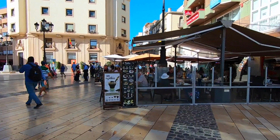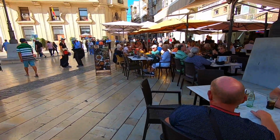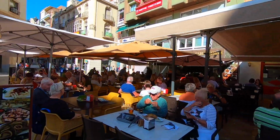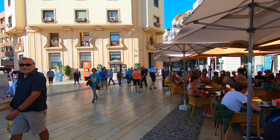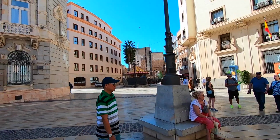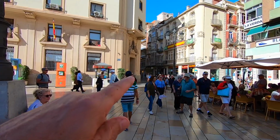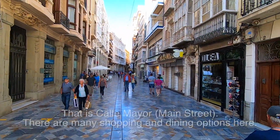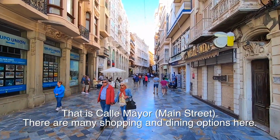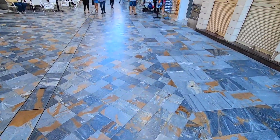Speaking of old parts, they got your desserts here. The Yellow Submarine International. So, people are going both ways. But that looks like the funner way, doesn't it? This is the Calle Mayor, whatever you want to call it. And look at the ground, the walkway.